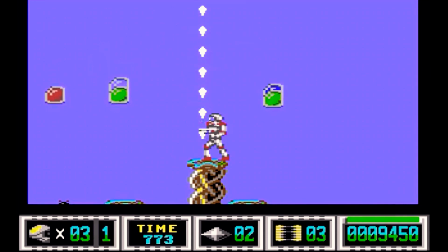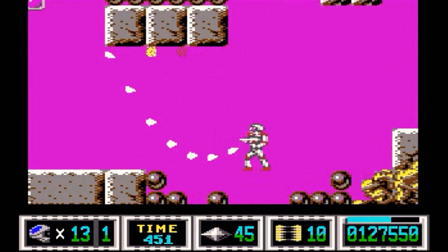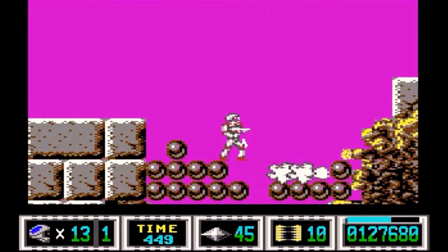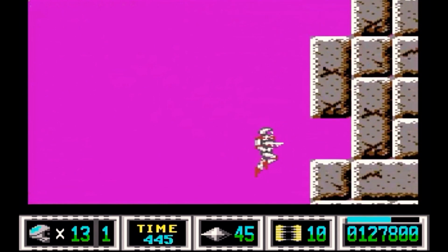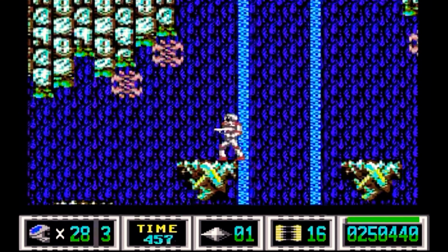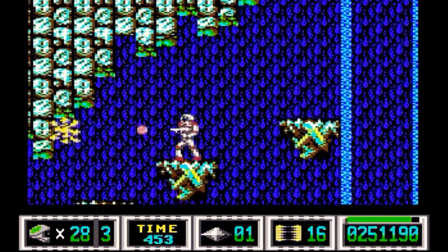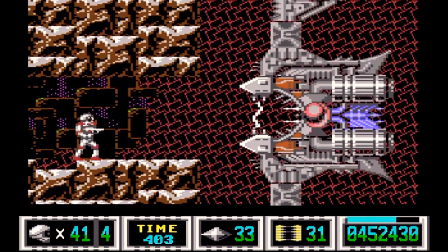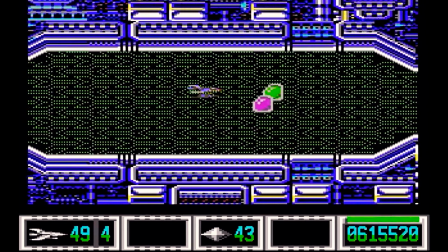It's that good. As you can see, we've got a side-on view shoot 'em up platformer. You get absolutely tons of weapons. Even from the start, some of the basic weapons that you start off with are just exactly what you need for the job. The graphics are absolutely superb. The animation is brilliant. The music is, again, absolutely brilliant. The end of level bosses are huge.